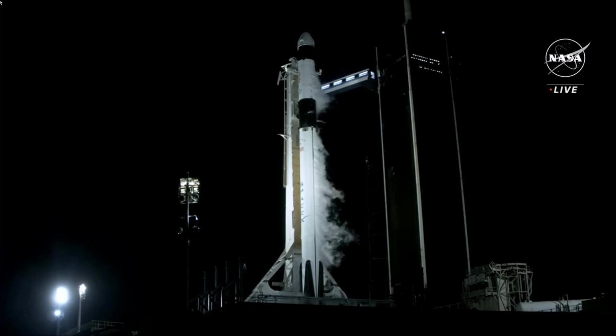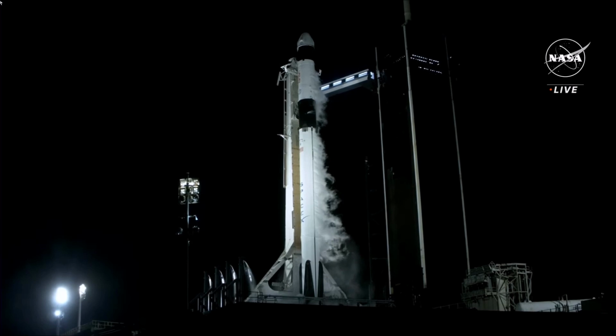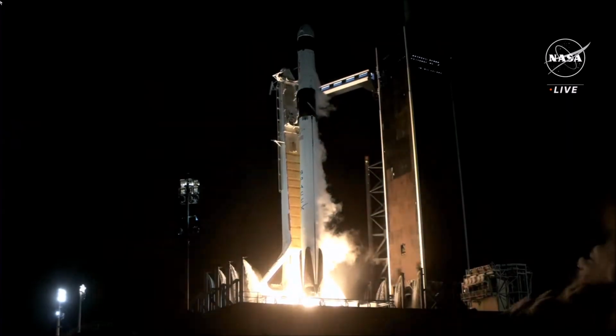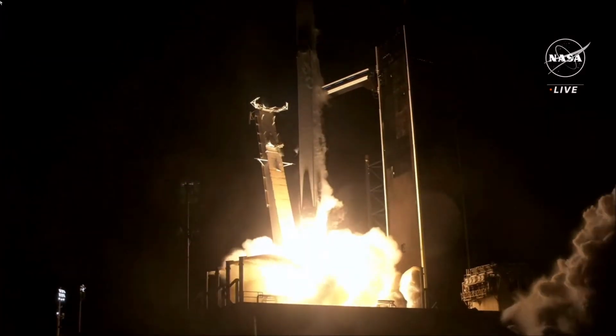T-minus 15. T-minus 10, 9, 8, 7, 6, 5, 4, 3, 2, 1. Engine full power. And liftoff. Go Falcon, go Dragon, go Crew 7.